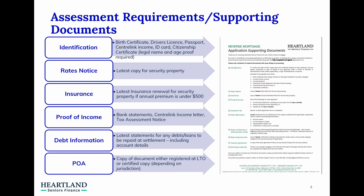And then we have the power of attorney documents. So you may require a power of attorney in the application. Your customer may be of not sound mind or they lack capacity to sign the documents. So in this case, we would require a power of attorney document to be registered at the LTO or a certified copy. We also have a power of attorney webinar that the previous BDM went through a few months ago. You can always refer to that for any more information on the power of attorney, or you can give the broker support a call and we can help you there.